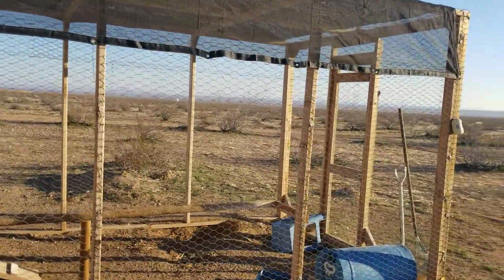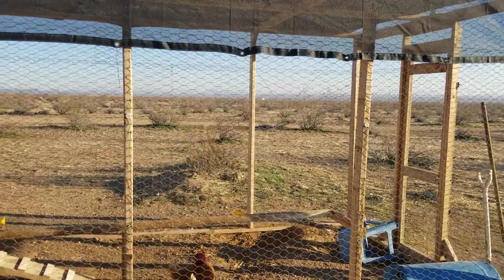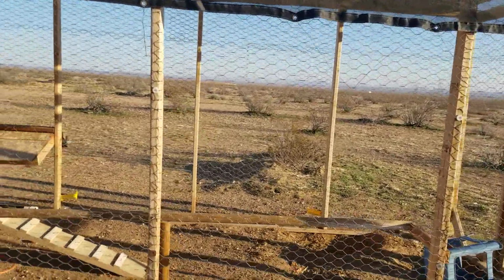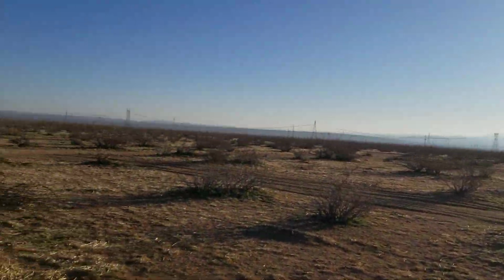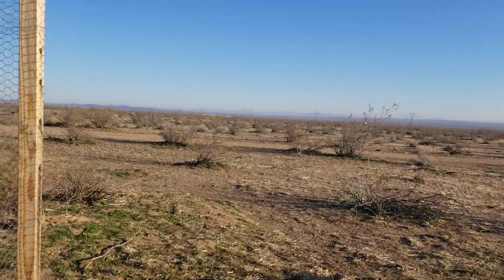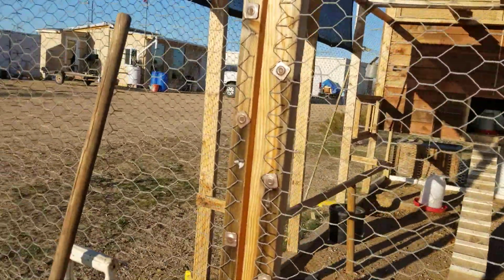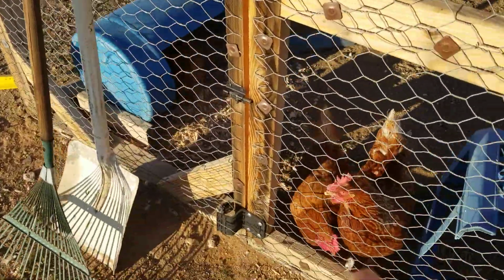This is January 30th, 2020. Yeah, it's Thursday. Anyway, we're out here. Beautiful morning this morning. Sun came up early, like it's supposed to, and the wind is gone. And boy, has it been howling the last couple of days. Anyway, here are the girls.